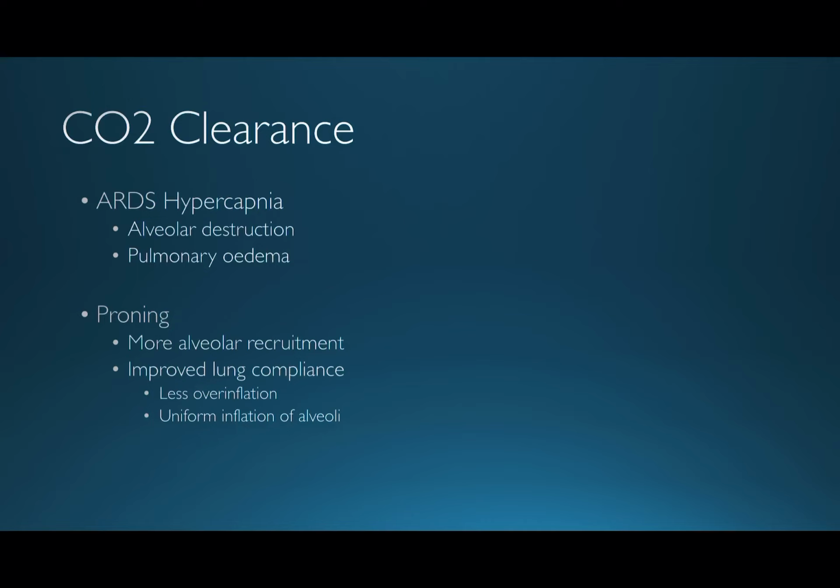Now, in ARDS, where you've got pneumonic lung, what's essentially happening is that you've got alveolar destruction, pulmonary edema, and a drop in VQ matching. And for all of these things, you're going to impair CO2 clearance. By proning a patient, what we're doing is we're recruiting up more alveoli, so we're getting better aeration of the blood and therefore more utility of the blood to remove its CO2 as it flows through the aerated parts of lung. And probably the most important thing is the improvement in lung compliance.